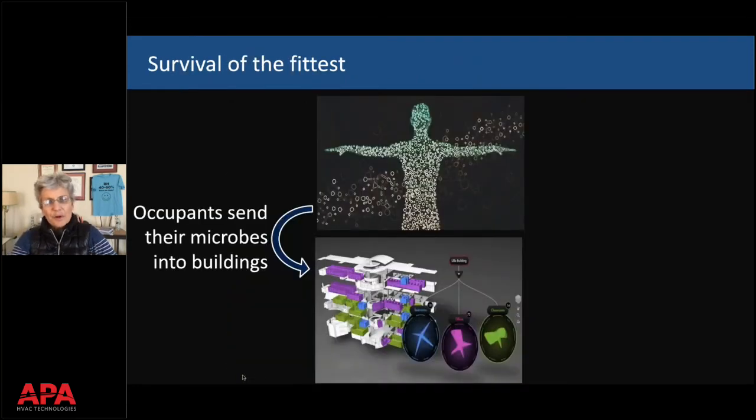So this is remarkable. We now know that each of us human beings, by cell number, we are only about 30% human. The other 70% of our cells are actually bacterial and some viruses in there. So each of us is an ecosystem with clothes on. And as we go into a building, we shed our microbes. And depending on how a building is designed, used, and ventilated, certain organisms will persist in the indoor environment and certain ones won't. They'll just die off.